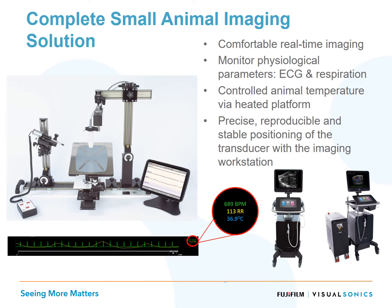So we put the animal on a heated plate, and we place the animal's paws on electrodes. This way we can monitor physiological parameters such as the animal's heart rate and respiration rate. And when inserting a rectal probe, we can also measure the animal's body temperature.